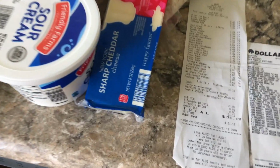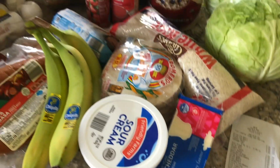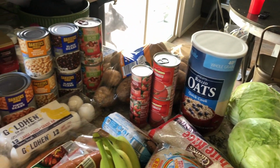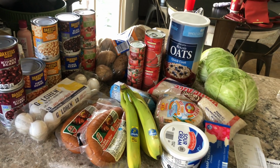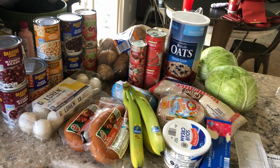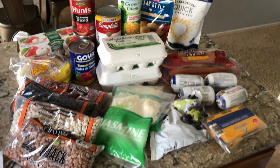So if we look at our Aldi receipt, we went over by $1, but we did get just about everything when we take into account what I also have in my pantry to kind of help fill things out. I was not so successful at the Dollar Tree.